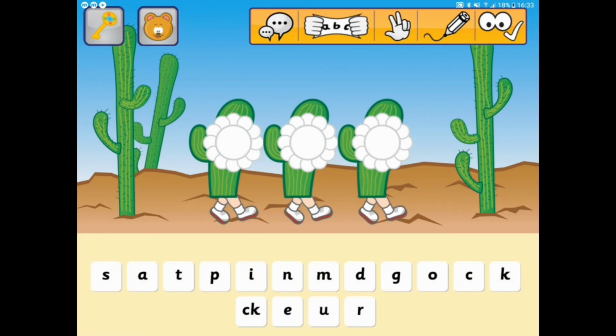So children need to listen to the word that's been said and then use the sounds down at the bottom to pick out the correct sounds to spell out the word correctly. What I like about this game is if you look at the very top of the screen in the little yellow bar, there's a checklist of different things that children can do to help them spell the word correctly. If you click on the speech bubble, say the word. It asks children to say the word.